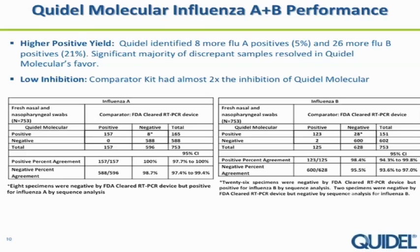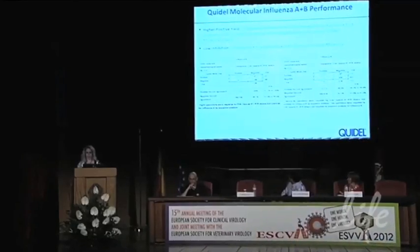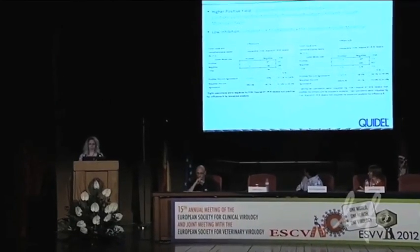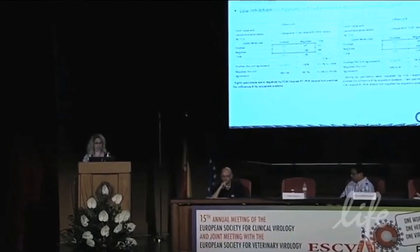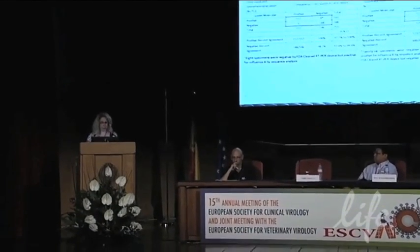In comparison with a competitive PCR kit, a commercially available FDA cleared real-time PCR kit, we found that we were able to pick up 8 additional flu A specimens, and these flu A specimens were positive for flu A by sequence analysis. And interestingly, 26 out of the 28 flu B specimens were also positive by sequencing. So we identified 5% more flu A positives and 21% more influenza B positives than a comparator kit.